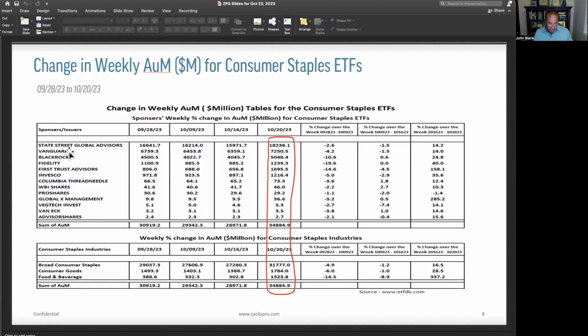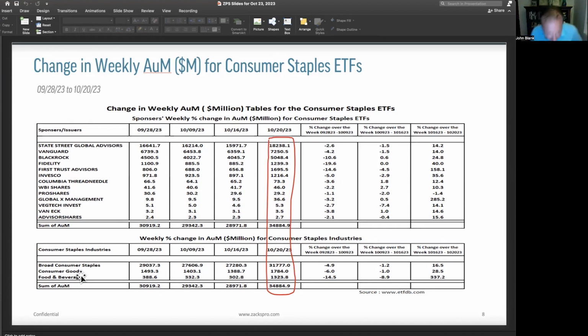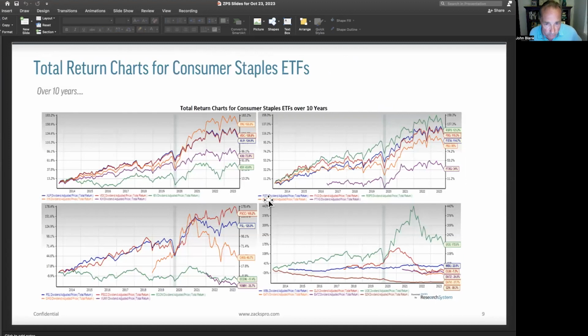So we basically have 6 choices. As far as what we have in terms of weighting, broad consumer staples is the bulk of it, 32 out of the 35 billion, but there are consumer goods and food and beverage ETFs like I spoke to. Okay, let's go on. Total return charts. Okay, here's COVID, here and here, and you can see that over the last 2 years, for the most part, these have all basically gone sideways.